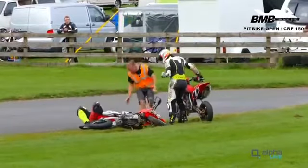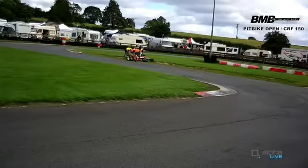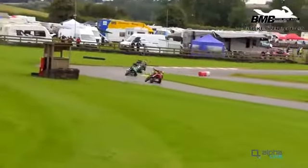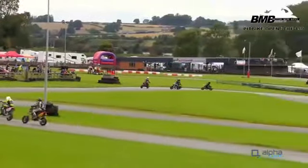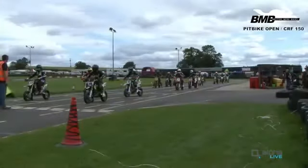So there we see them. I think that's Cookson possibly. Oh, and it's not been the best of days for Glenn Van Leer. So that's Glenn Van Leer and Oliver Cookson who both go down. The red flag has been shown. The red flag has gone out because of the incident involving Oliver Cookson and Glenn Van Leer. Everyone is now back on the grid for the restart.